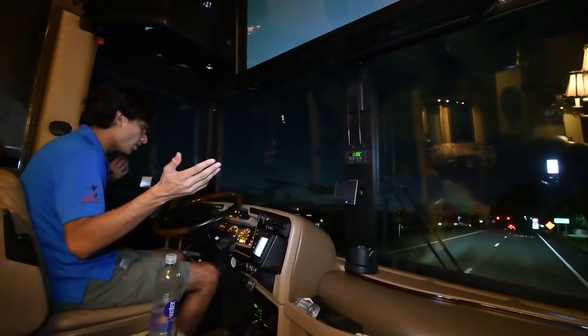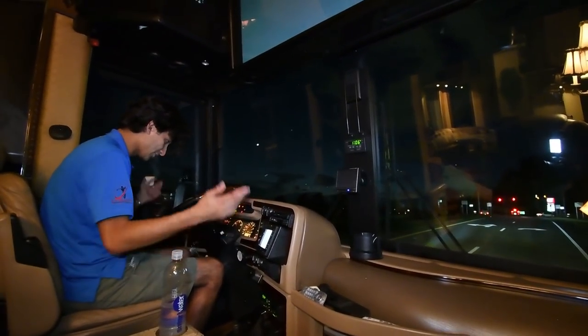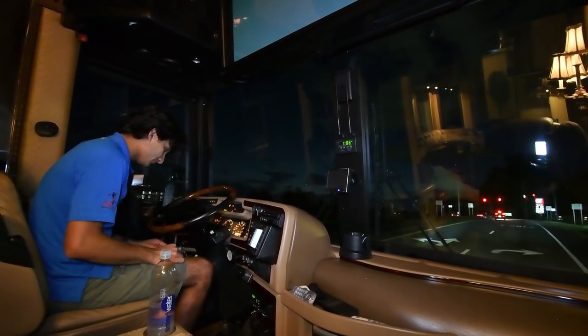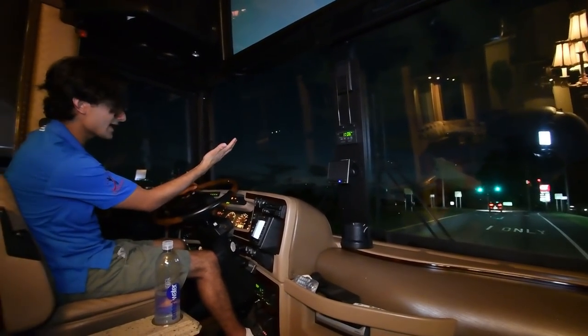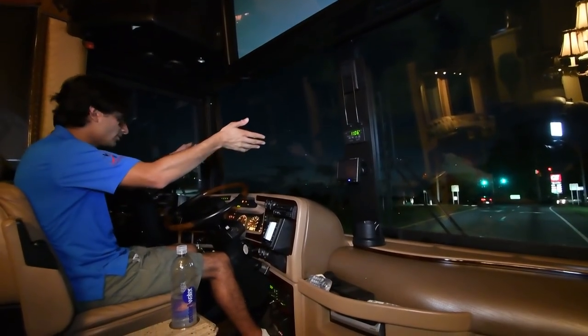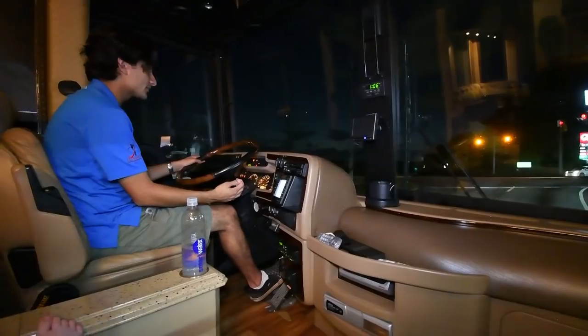I haven't touched the brakes at all. We've come down from 60 miles an hour all the way down to 20, 15, 10 miles an hour. Now, given we're on an incline here on this exit, however, even considering the incline, the amount of stopping power you have just through this exhaust brake is pretty impressive.